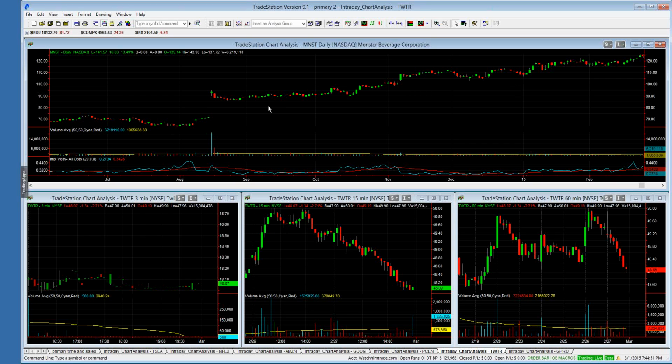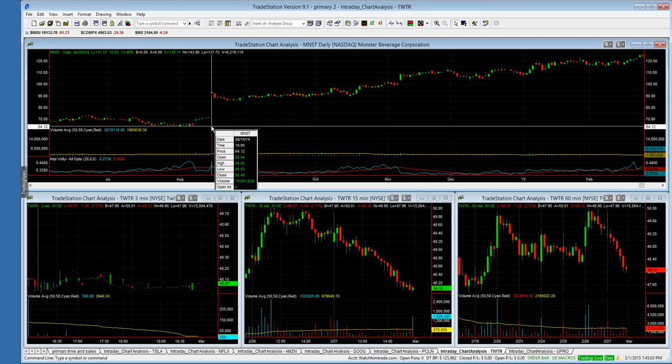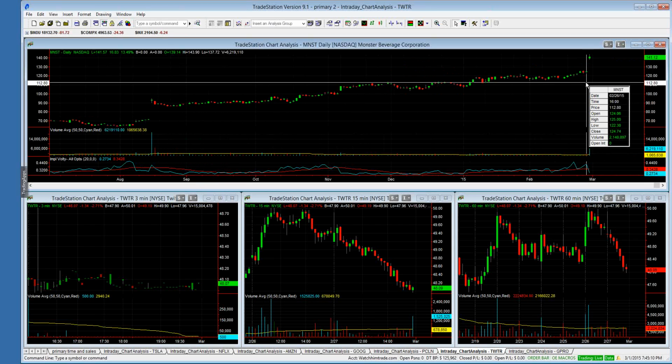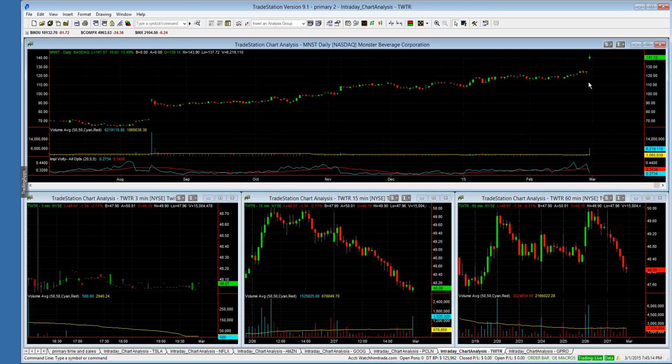Just solid uptrend, and it does this thing where it just goes higher every month and then gets these big gaps higher periodically. You saw it back in August. You gapped from $70 to $95. Are you kidding? And then you just did it again, just consolidated higher, and then you gapped from 125 up to 140, just massive. So it looks like a great name to sell puts on.